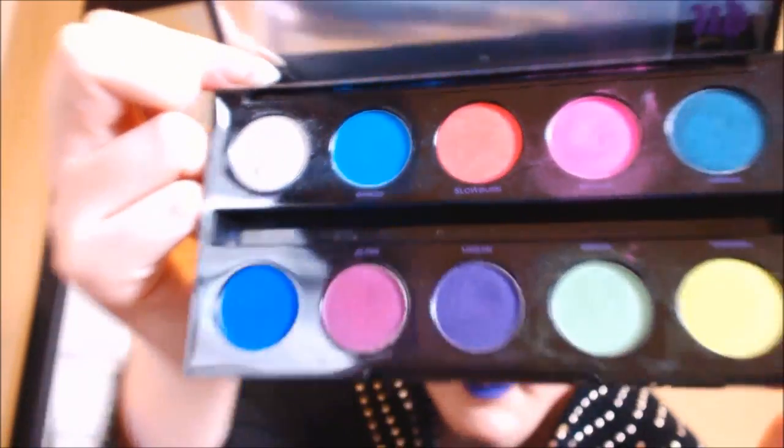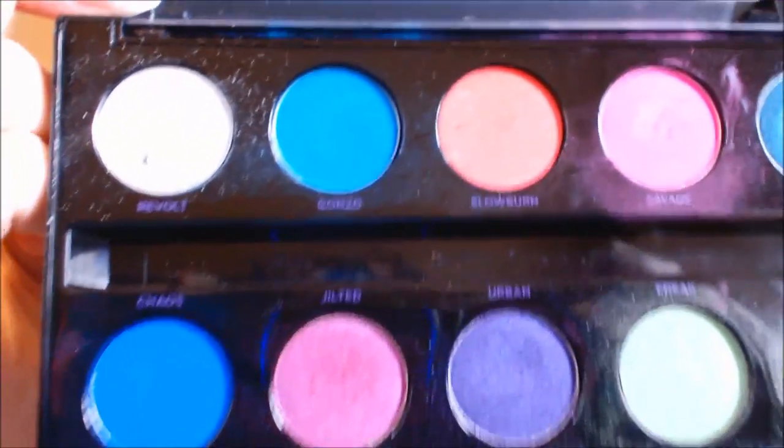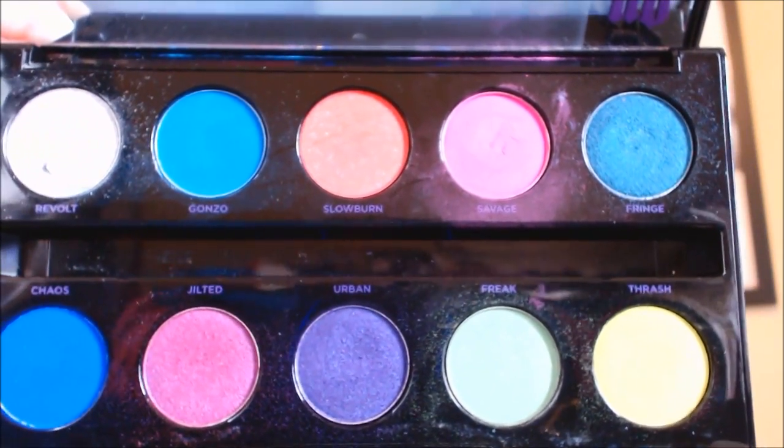Jilted is an awesome light pink with a mixture of red in there. Urban is a plain kind of purple, which is good for Three Witches. Freak: I have yet to get a matching lip shade for this one, but when I do, there will be Havoc. And last but not least, Thrash, which is a green, yellow, neon 80s pigment. But that is my favorite eyeshadow palette thus far.